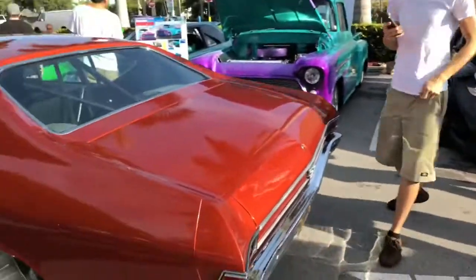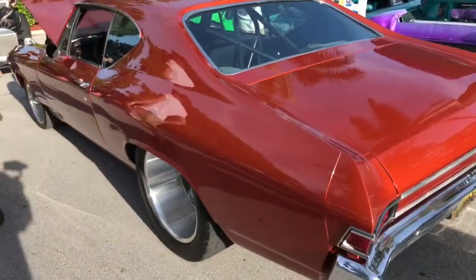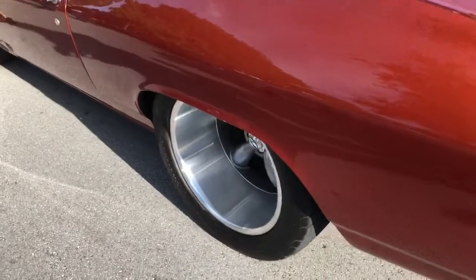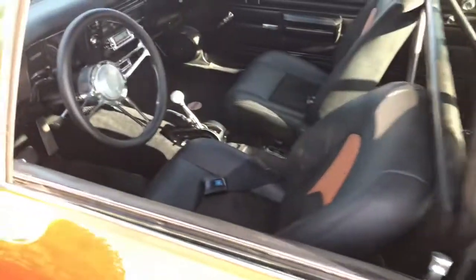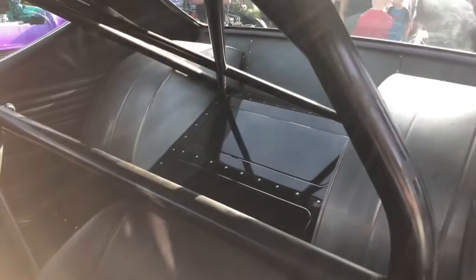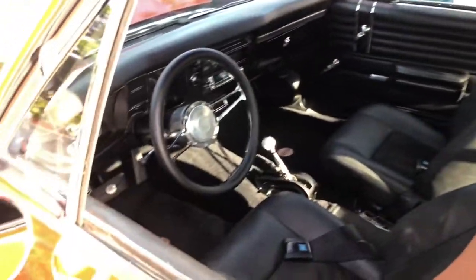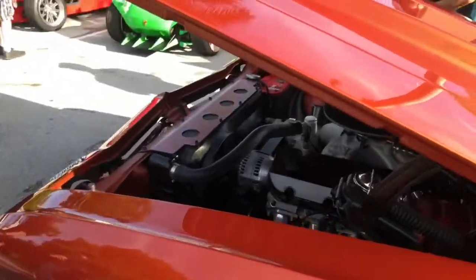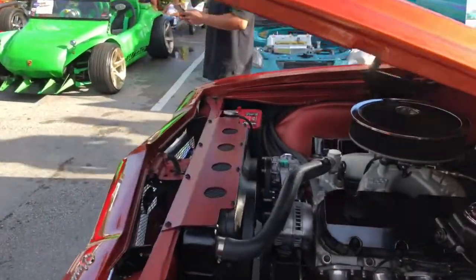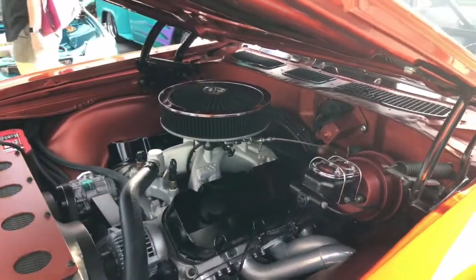Come around over here, we've got ourselves a Super Sport Chevelle in this beautiful orange metallic color, big wheels in the back. It's been tubbed, it's got a roll cage. Back seat is gone, so I'm sure this thing can scoot. And the paint on this, I hope that this video, if you watch it live or you watch it later, does it justice. The quality of the paint that you're gonna see here today.